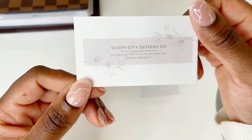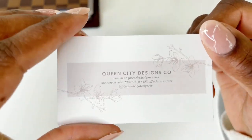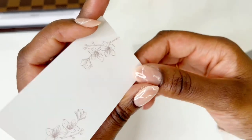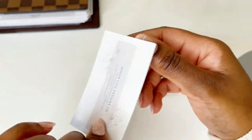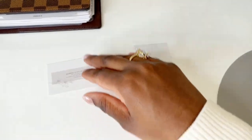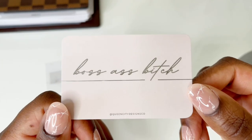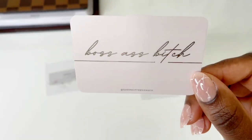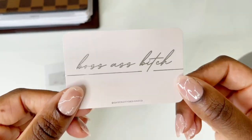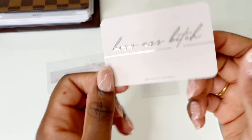This is a business card that I got, and I did get this in the last order, but it's always good to have extras. And this is the back, so this is a really pretty floral design. I then picked up this card here, which I think is just beautiful. I have this with the black and the silver, but I really wanted to get this color, and I just love that foiling. It's perfect. It's plain at the back.